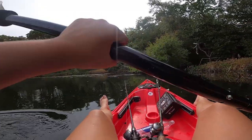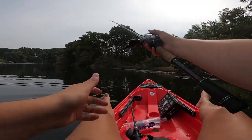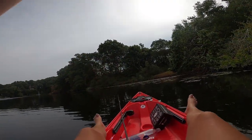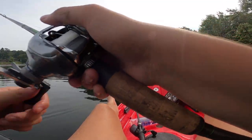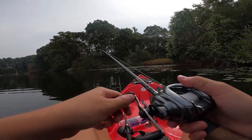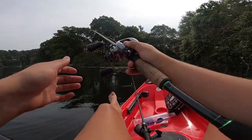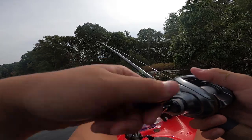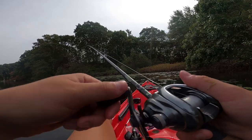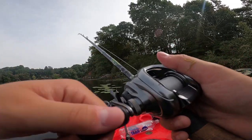Even in like really dirty and muddy ponds, a bright color like this works really well too. It's just an all around really, really convenient color to have in your arsenal. Oh my God, got hammered. Anyways, almost like every chatterbait or crankbait, a spinnerbait I have, I'll have it in a white and chartreuse color just because of how convenient it is to use in so many different water clarities. So that's my little tip for the day, is definitely invest in some hard baits in this color because you can use it in so many different water clarities. Very versatile.